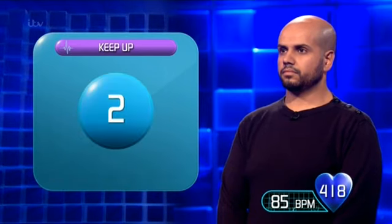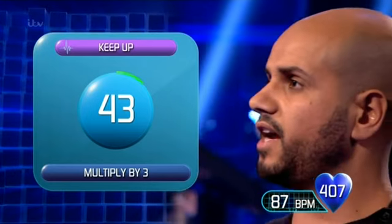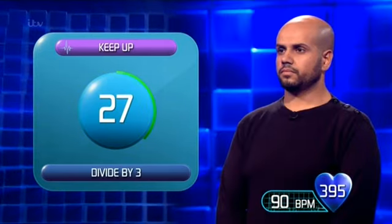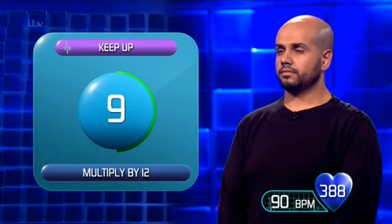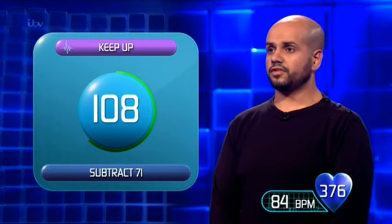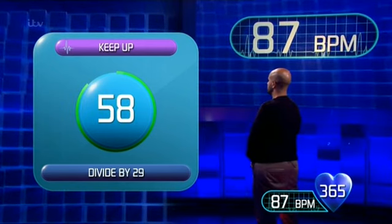Next sequence. 2. Add 41. 43. Multiply by 3. 129. Subtract 102. 27. Divide by 3. 9. Multiply by 12. 108. Subtract 71. 37. Add 21. 58. Divide by 29. 2.